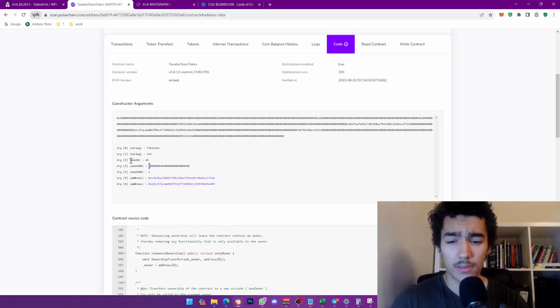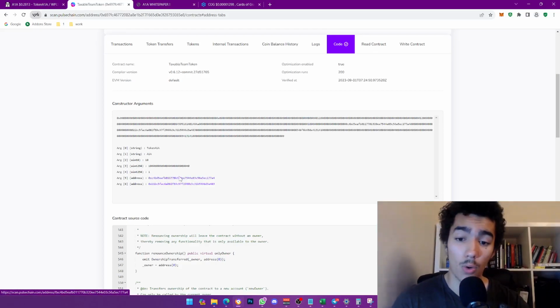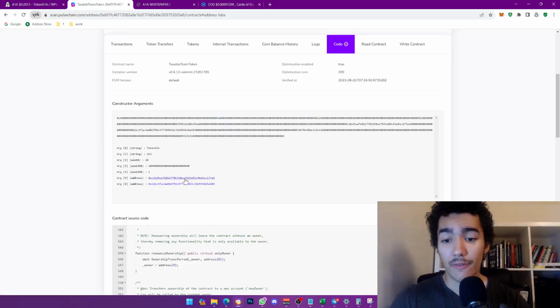Integer 8 bits. No, is it 8-bit? Yeah, I'm gonna assume that's 8 bits. I have a feeling I'm wrong. No, it's 8-bit. It was 1 byte. I think I'm wrong there, guys. Honestly, I don't know. And then you got uint. That's obviously the supply. There's much more bits. And then 1, I believe that's for the tax. And this is probably the owner. And that's probably the fee wallet.